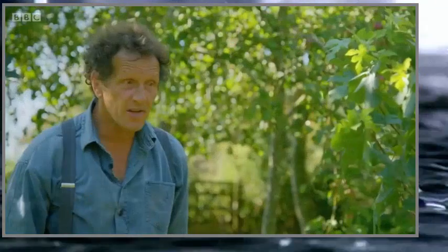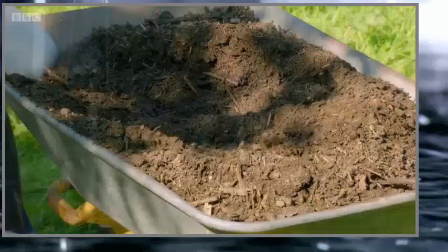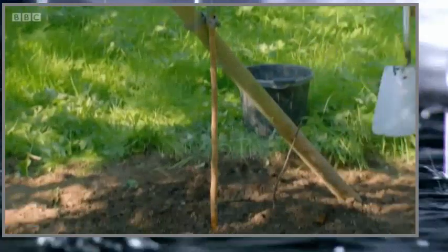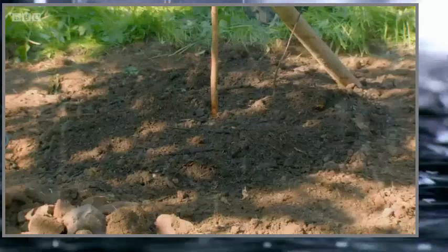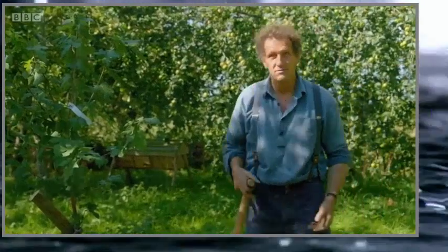So you water it and then finally mulch it. And mulch it well. So you put all the goodness on top of the soil, not underneath it. You don't need to mulch with your very best compost. Anything that's going to keep in the moisture and suppress the weeds is worth doing. So bark chips, even gravel is better than nothing.